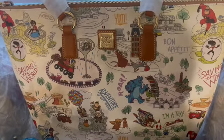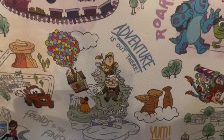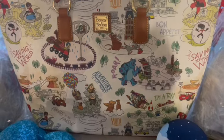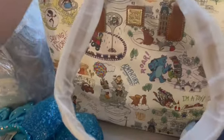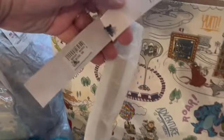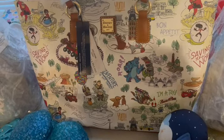And then I grabbed a Dooney and Burke Pixar tote for somebody that wanted one prominently displayed, so we were able to find that for you. Awesome tote. And I think that one is $149. Let's see, it's not marked, but I want to say it was $149.99. And they do have that. They also have, I think they still had the satchel there as well.